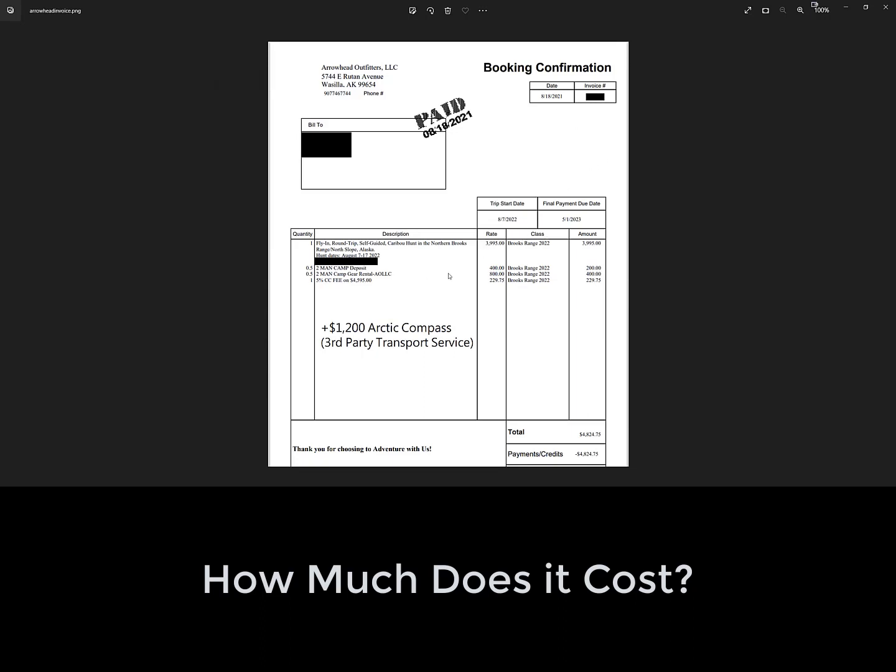So to go into this a little bit in depth, you've got your fly-in, round trip, self-guided caribou hunt in the Northern Brooks Range, North Slope, Alaska. 100% true, that is where it was at, and as you can see, the price is exactly as they said it is, $3,995. Our hunt date was from the 7th to the 17th, so pretty early, and we dealt with a lot of mosquitoes and some weather changes, and we'll talk about that coming soon.